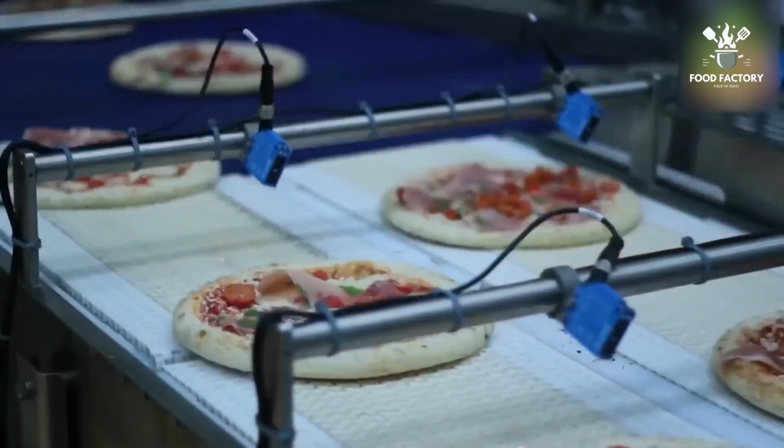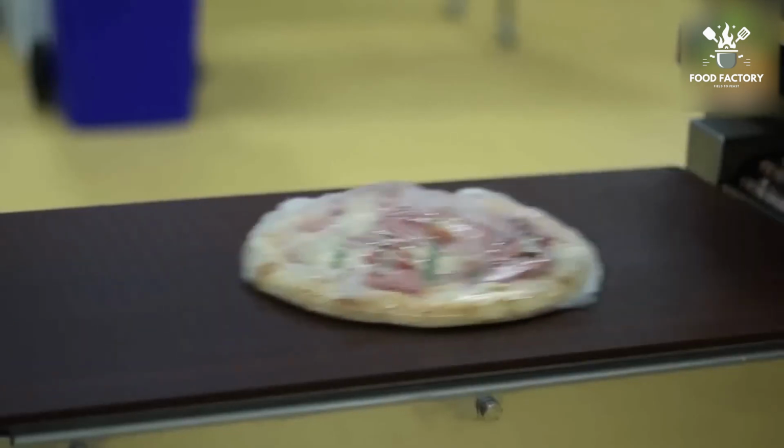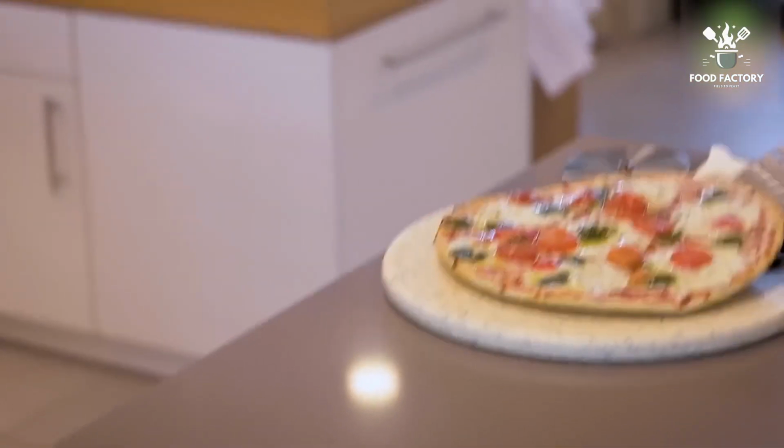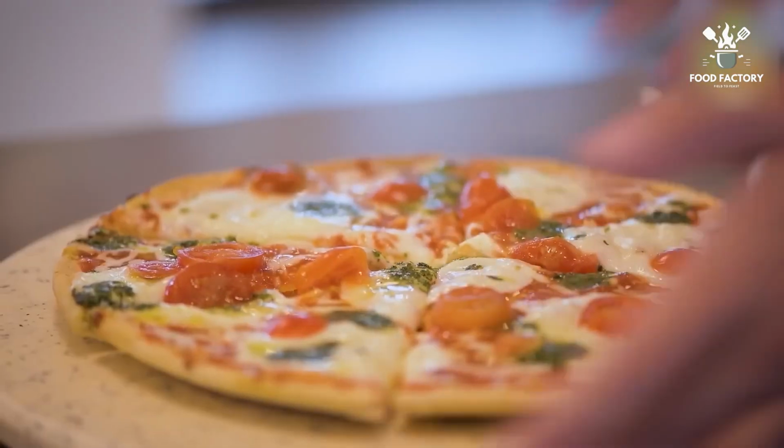Once the pizza is fully topped, it's packed with great care to ensure everything stays clean and safe. When pizza is here, you're back in the sphere. I mean, all your cravings come to rest on that first deliciously creamy bite of your favorite pizza.